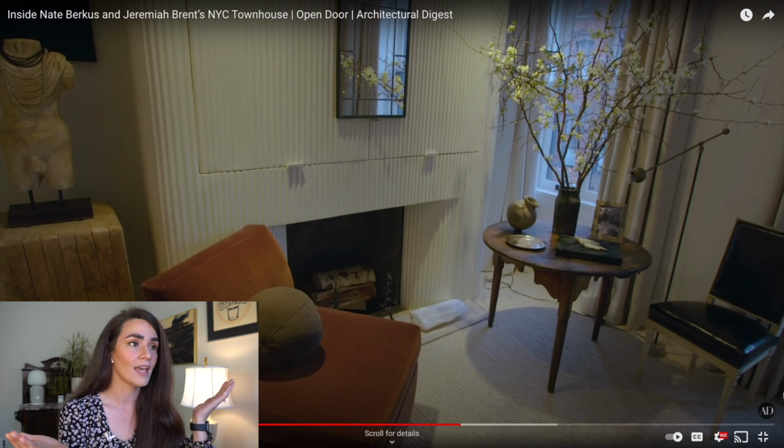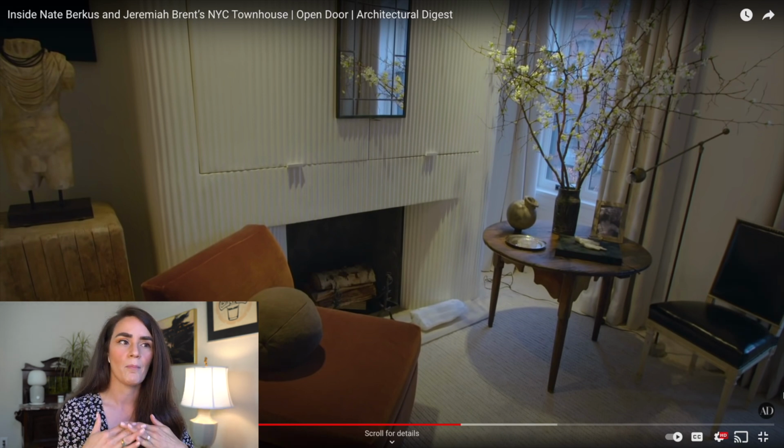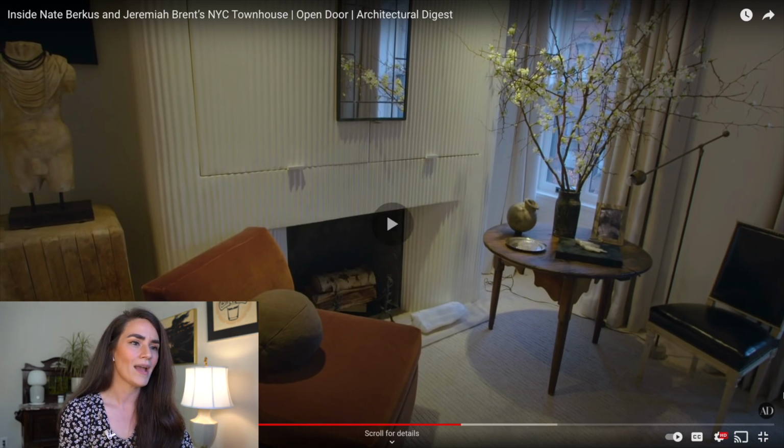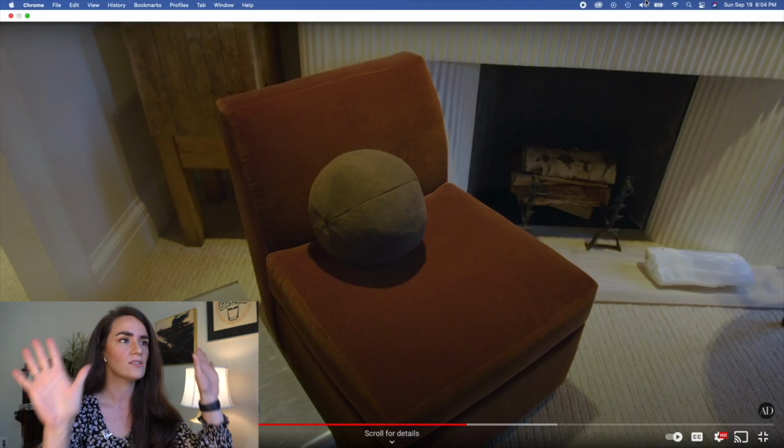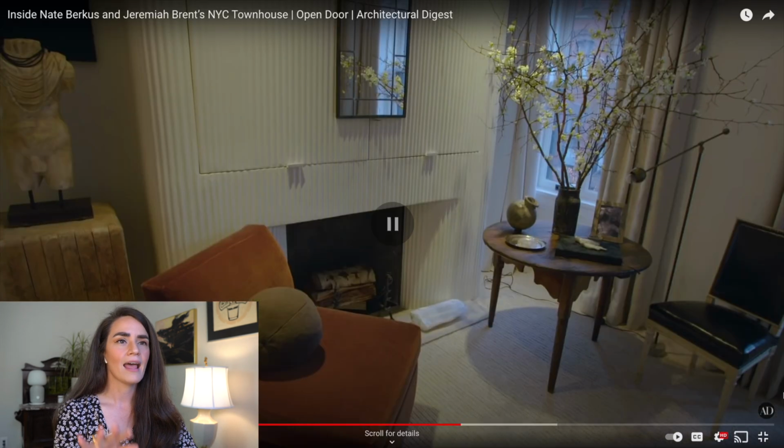And my favorite thing has to be, okay, definitely the fluted fireplace facade, but beyond that, this little slipper chair in this sort of rust colored upholstery. It's almost like a velvety fabric. It looks to be quite textured and fluffy and cozy. I just love that color, especially against this sort of creamy background and the softness of the drapery.